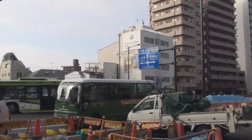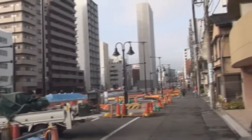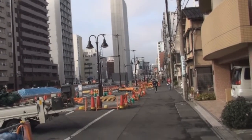And it's a multi-tiered, almost like a mall. It has a lot of really cool stores that we checked out last time. So we're going to progress forward.